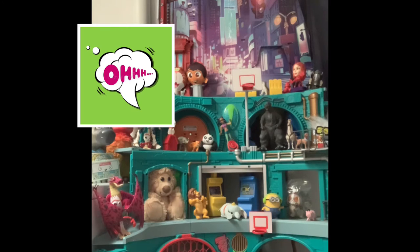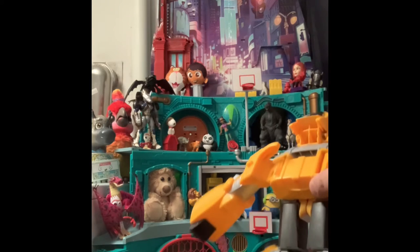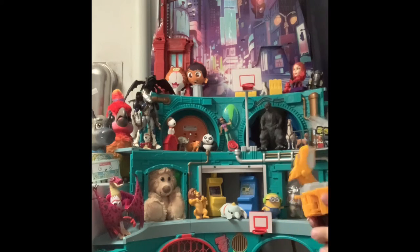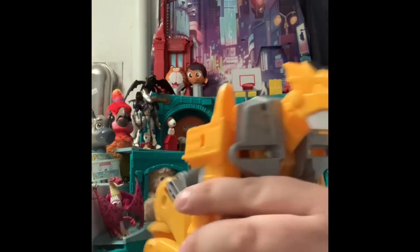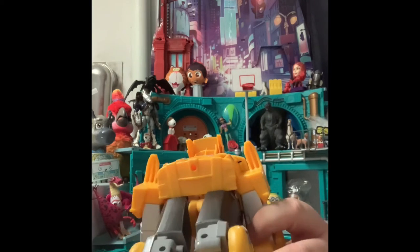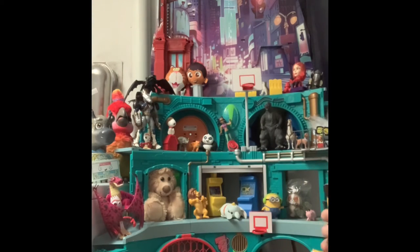Moving on! And then we have a large transforming dinosaur. I don't know if it's a transformer. It doesn't really look like it, but it's pretty neat. Let's see if there's any markings on it. Hello, markings. I don't see anything. Pretty neat.